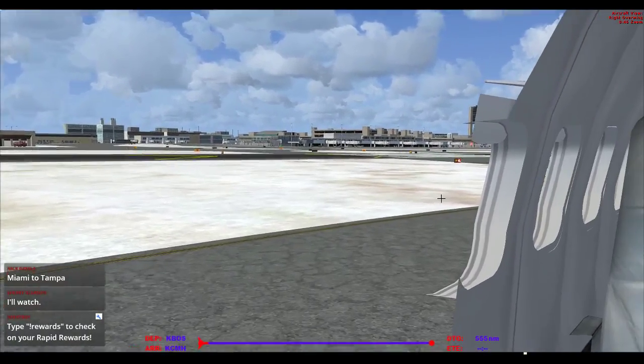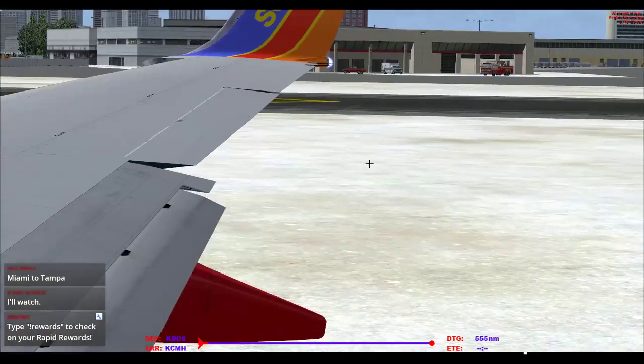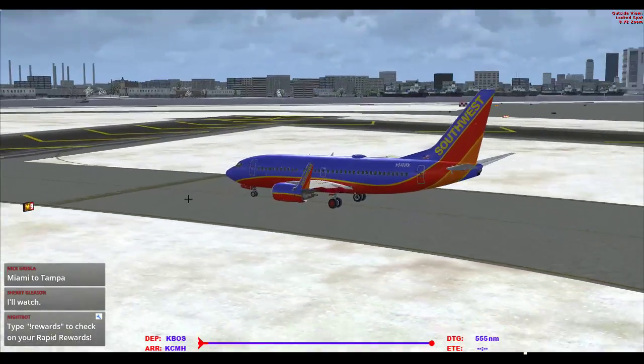Let's see, where is he at? What, that's not him. Cannot see from the wing. Okay, there he is. Alright, Glenn is taxiing over here.